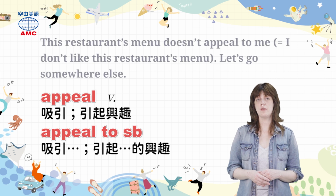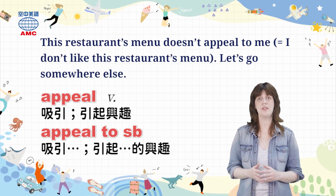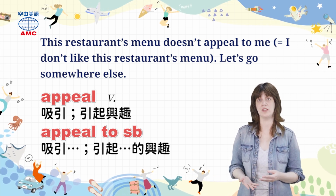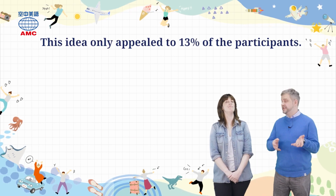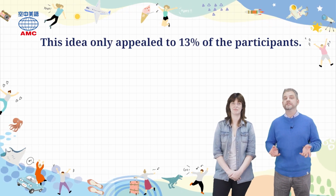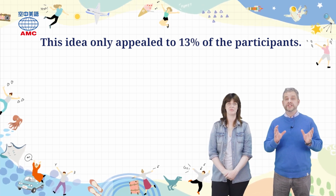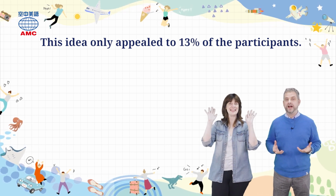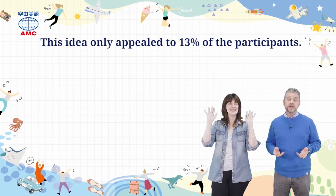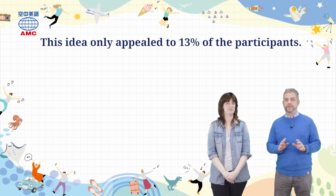For an example sentence, you could say, this restaurant's menu doesn't appeal to me. Let's go somewhere else. In other words, I don't like this restaurant's menu. It doesn't appeal to me. So our man Cialdini, he asked these participants, say, just to make it easy, 100 people, and he said, guys, I want you to take some young prisoners to the zoo. And out of that 100, only 13 said, yeah, okay, I'll do that. The other 87 were like, no, thanks.